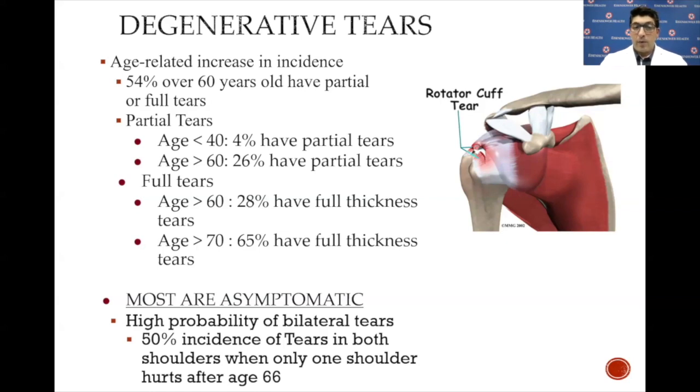And when we talk about full thickness tears or complete tears, when you're above age 60, 28% of people are walking around with full thickness tears, even if they aren't experiencing pain. It's a very common phenomenon. But as we get above 70, that number goes up. So 65% of people above age 70 will have a full thickness rotator cuff tear. But again, most of these are asymptomatic.